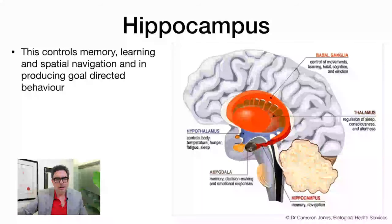And so I also need to touch on something called the hippocampus, because the hippocampus is the structural area in the brain which is responsible for learning.